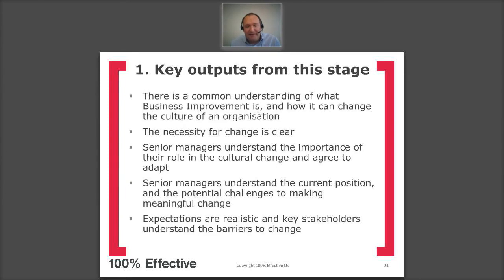And by the end of that first stage, we've done a workshop, we've worked with the managers, they've got these kind of outputs. Every single manager has a very common understanding of what business improvement is. So they understand Lean, they understand Six Sigma, they understand Kaizen, etc. So they're all starting from the same viewpoint. So they can then work out whether this is of use to their organization. They can then make sure that they understand their role and how important the senior manager's role is in trying to do any kind of cultural change or business improvement. Because if they don't buy into it wholeheartedly, then the chances are it won't succeed.